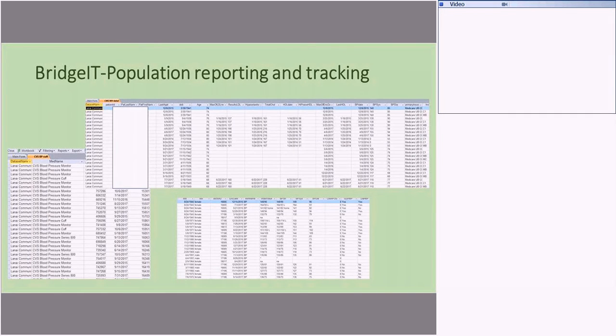Another asset we have is a robust data warehouse that is built and designed for population-based reporting, and we've got, I think, somewhere around 500 different canned reports, but we also fairly easily can report on individual cases or individual questions. We are able to identify everyone that has a blood pressure cuff as we record that in our electronic health record.